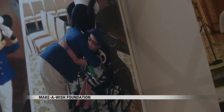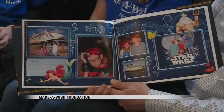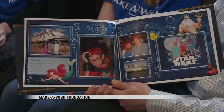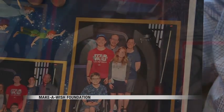How many surgeries have you had? Too many to count. So after being nominated by a teacher, Make-A-Wish brought his favorite characters to life with a Star Wars character cruise. It was just so special, the way he got to see all the characters. She actually came up to me and said, "Have you seen my bounty?" And I was like, "Are you talking about Jango Fett? Because no, I have not seen him." I saw a couple stormtroopers and I saw Kylo Ren.